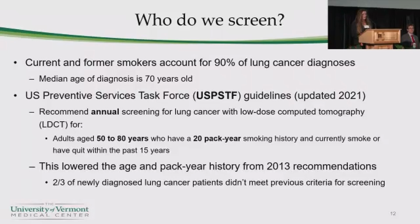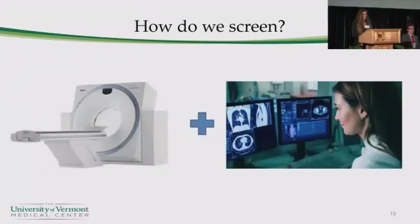So if you are a person who is 50 years old and you quit smoking 10 years ago when you were 40, which is great, it's a hard thing to do, you still likely qualify for lung cancer screening. They lowered the age from the previous recommendations from 2013 because two-thirds of the people being diagnosed with lung cancer wouldn't have met the previous criteria for screening. So we're trying to catch more people and find more early stage lung cancers that are much more treatable.